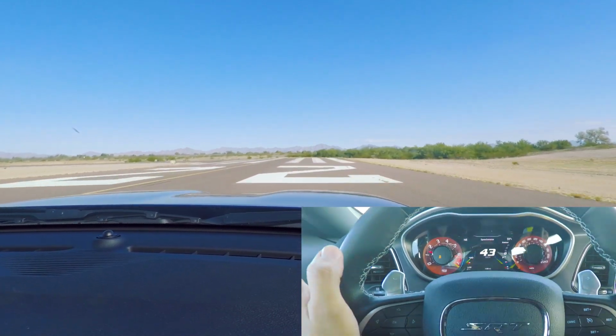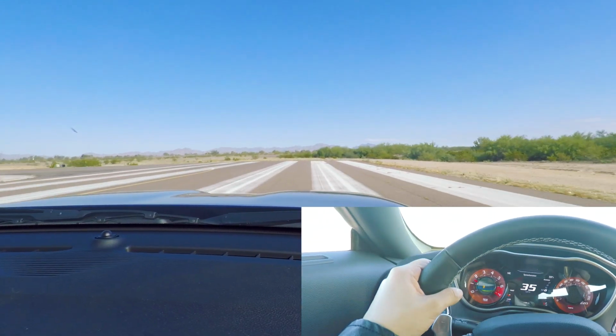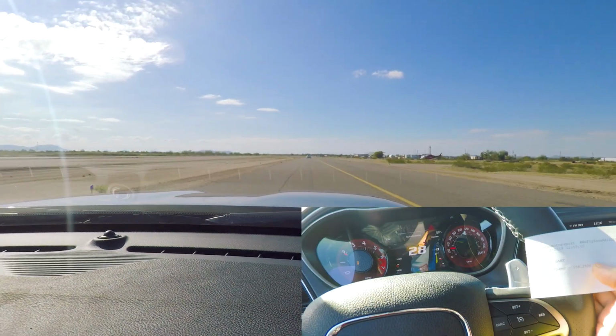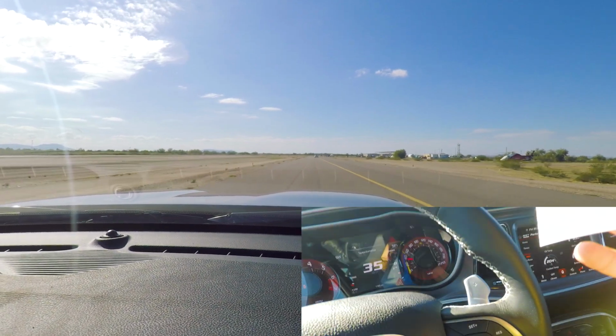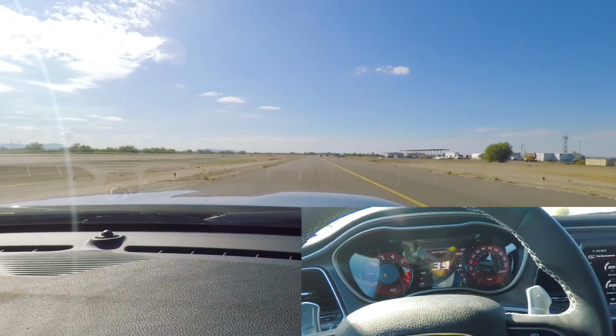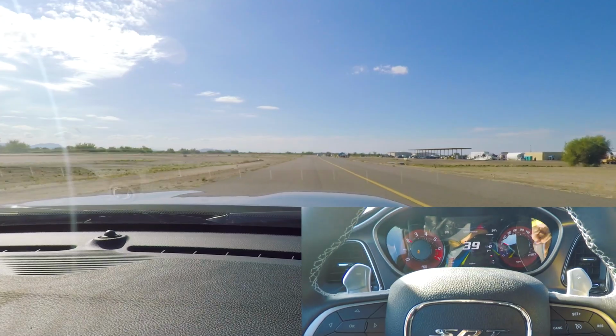No engine light. So we're good. Let's see what we made this time. So this time I did 156.2. So I mean, I'm not sure. Let's see. Let's give it again one more try. No engine light, so we're gonna give it another go.